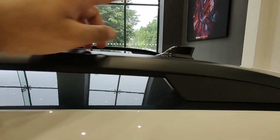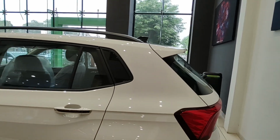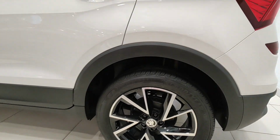You get blacked out roof rails, which are functional, and a blacked out shark fin antenna as well. Even the roof is blacked out. You get a spoiler of sorts, an integrated spoiler in the body color, which is nice, and which I think you also get in the normal Skoda Kushaqs.